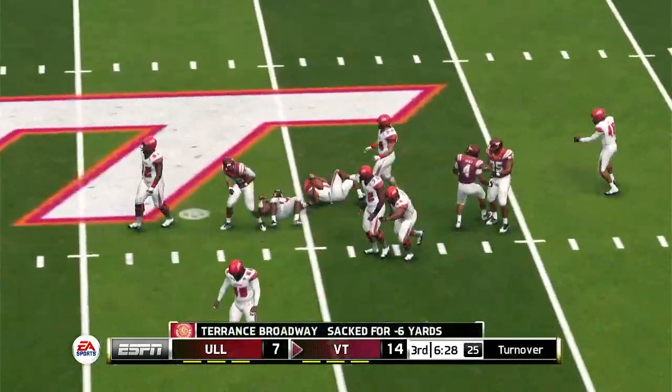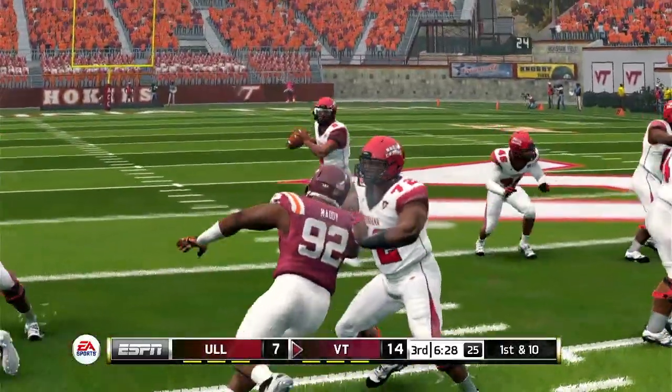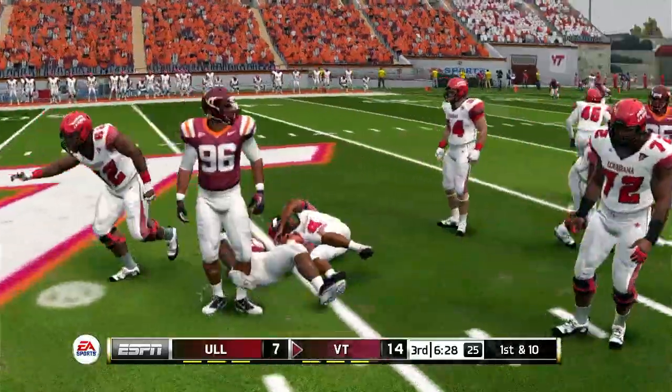And he can't get the pass off, and he's sacked. When the 1st down marker is that far away, someone's got to step up and make a play on 4th down. It just didn't happen for him here.